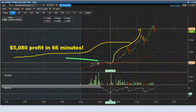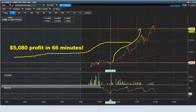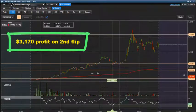And as you can see from this entry point right here, on a $2,000 investment, you would have made $5,080 in profit in barely over an hour. And that's just on the first run of the day. And here is the second flip on the same day for another $3,170 profit on a $2,000 investment.